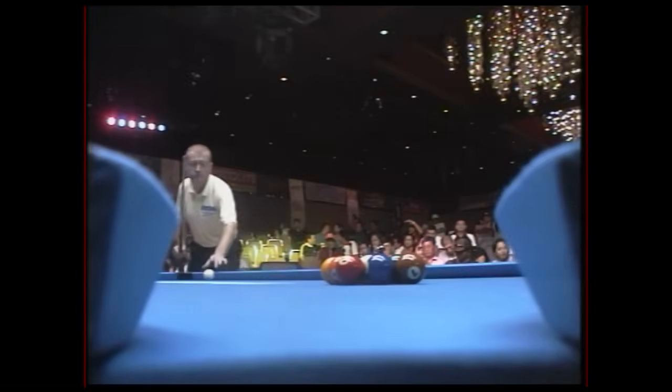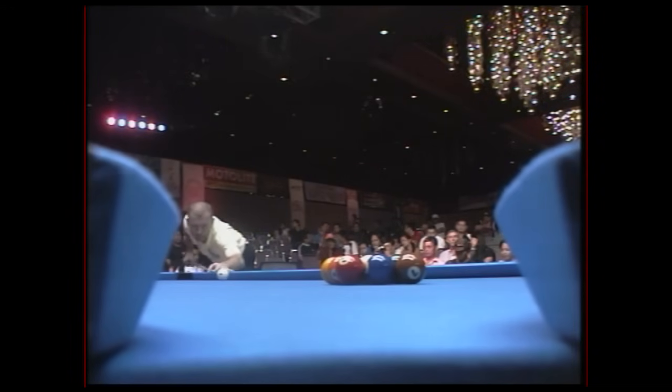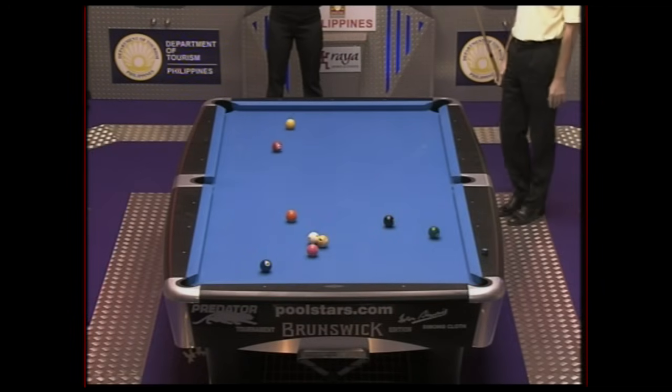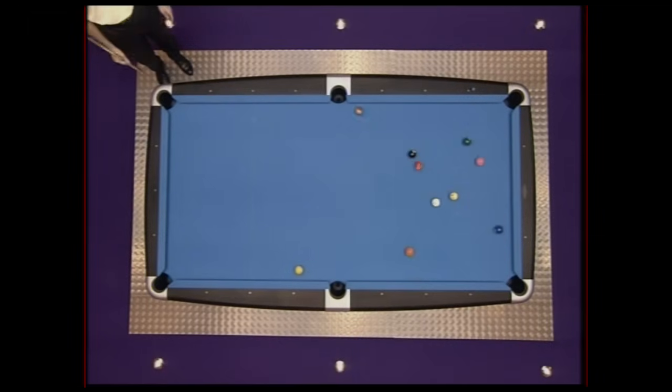11th rack, Davis to break, 5 racks. He's got a pretty big advantage here. He can win 2 games in advance, and Orcollo needs to win 3. Right. Now, Davis hit it too soft for the wing ball to go, but he became fortunate because the ball fell into the side pocket. Unfortunate in that he still has no shot on the 1.